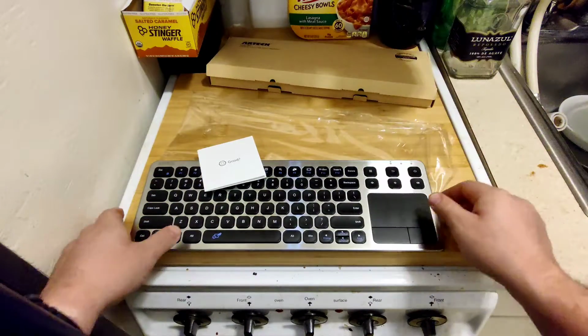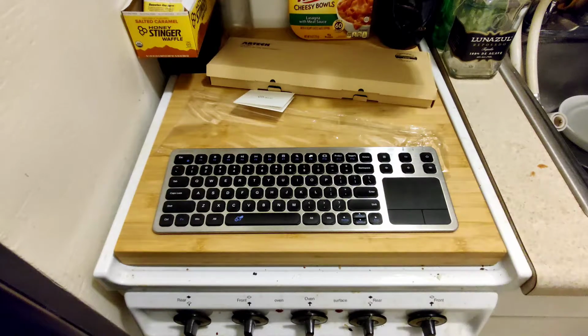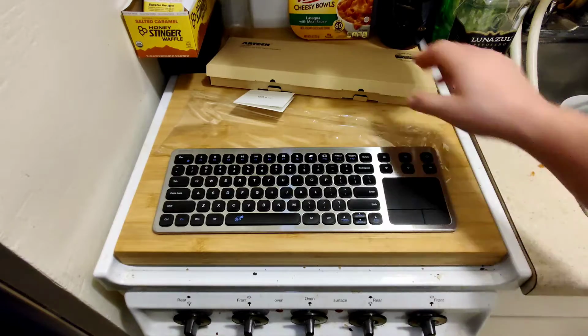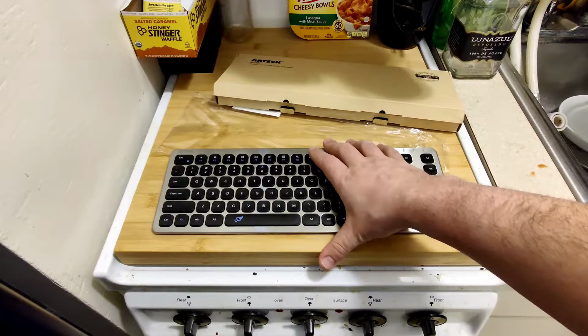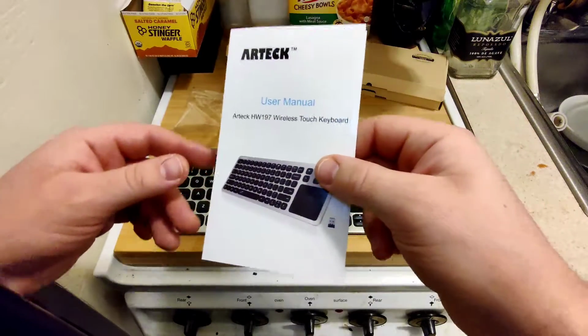Now, did I leave the manual over there? I think I might have left the manual over there. No, I did not. Where did I put it? Well, anyway, give me 2 seconds. Okay, I'm back. My apologies, guys.